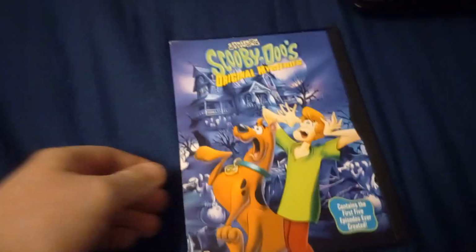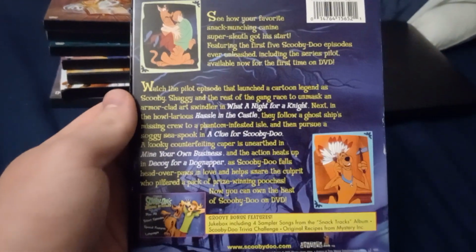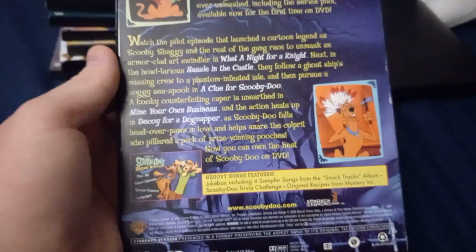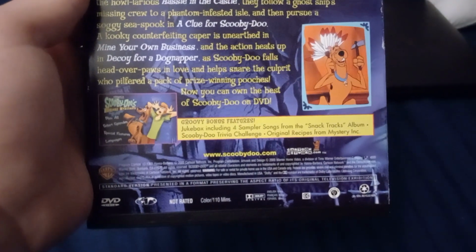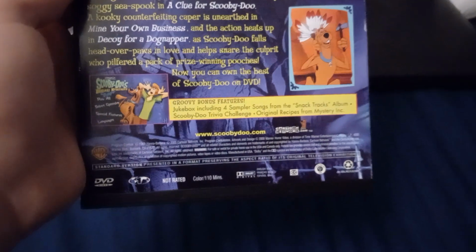We're going to start with Scooby-Doo's Original Mysteries. Here's the front, spine, back. The episodes are One Night for a Night, House on the Castle, A Clue for Scooby-Doo, Mind Your Own Business, and Decoy for a Dog Napper. Bonus features: jukebox, including 4 sample songs from the Snack Tracks album, Scooby-Doo Trivia Challenge, and original recipes from Mystery Inc.